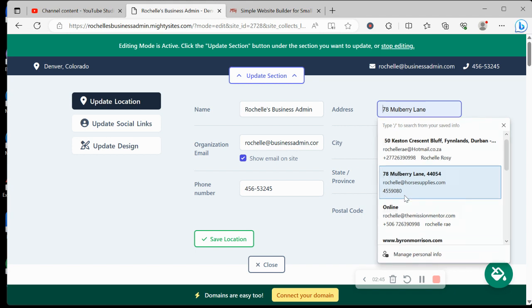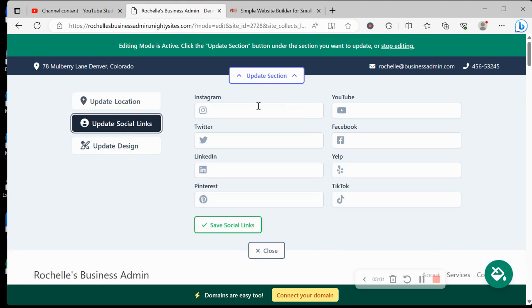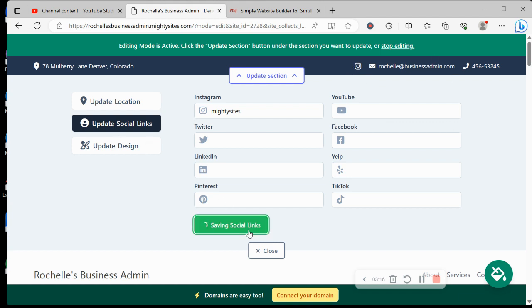If you have a physical location, street address, put it in over here. It will be displayed in the top left hand corner. Great thing about that address, when your customers click on that address, when your website's live, it will automatically take them to Google Maps for directions. Under update social links, you can put in the various social media platforms your business is active on, from Instagram to Twitter, LinkedIn, YouTube, Facebook. Pop in all the links over here. The icons will be displayed at the top as well as at the bottom of your website.